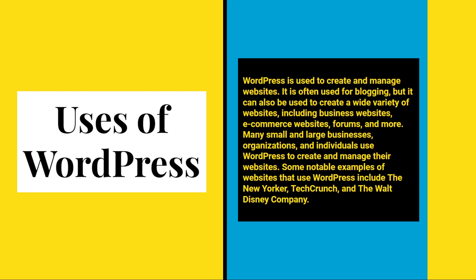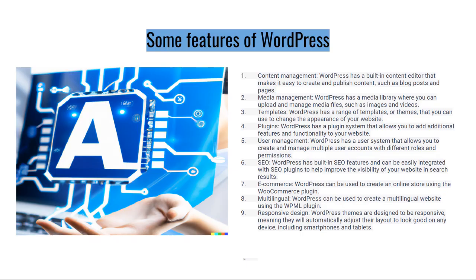Many small and large businesses, organizations, and individuals use WordPress to create and manage their websites. Some notable examples of websites that use WordPress include The New Yorker, TechCrunch, and the Walt Disney Company.